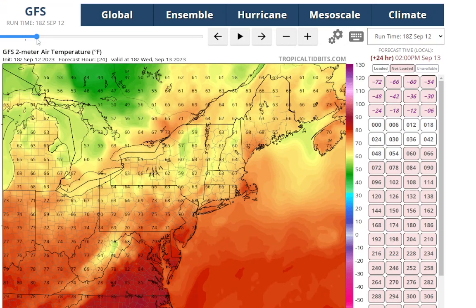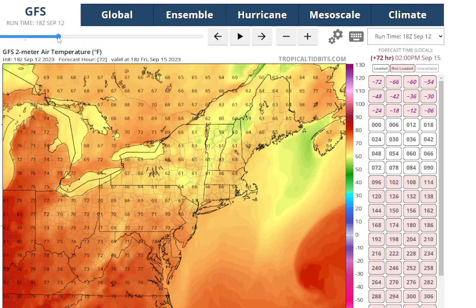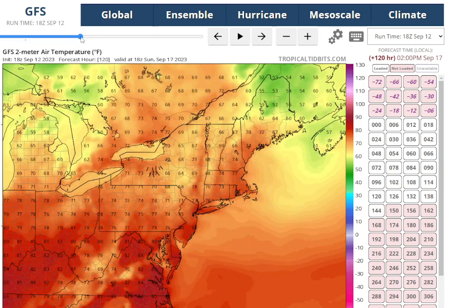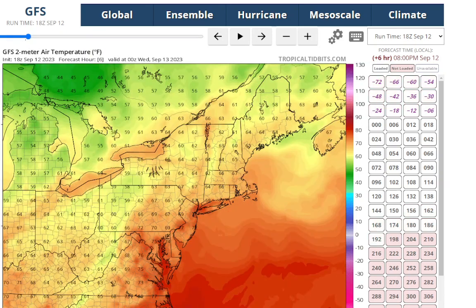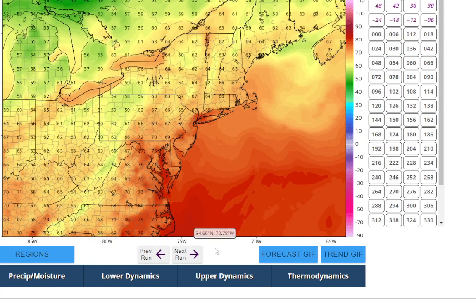So obviously Wednesday, Thursday, you can see we only got low 70s. Friday, only low 70s. That storm's going to keep that strong northerly flow going. Saturday, only low 70s. But then we start getting up near 80 by Sunday again. So let's go and look at the skies. That'll be the next thing we're going to do here.